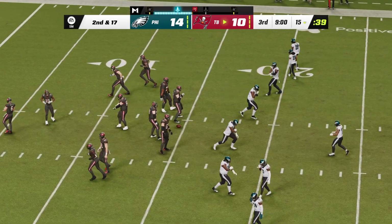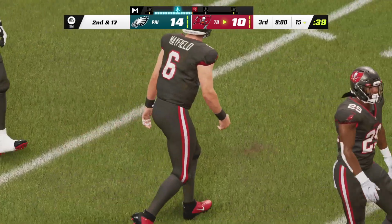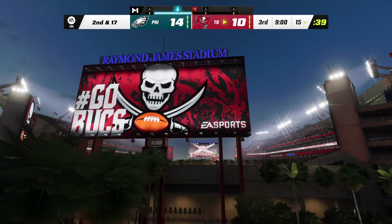So we've reached halftime here, and it's our visitors, the Eagles, leading this one. As we toss it an hour or so east of here to Orlando, it's Jonathan Coachman with our EA Sports Halftime Report.